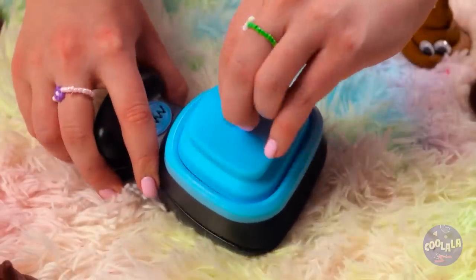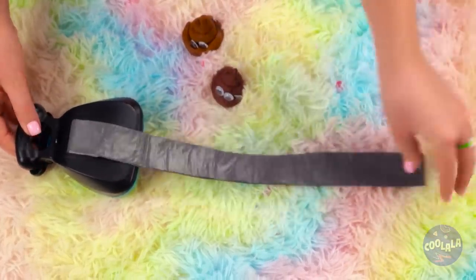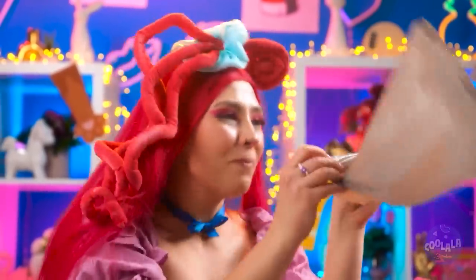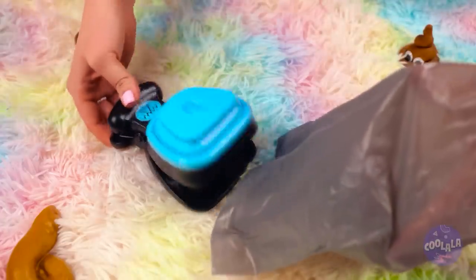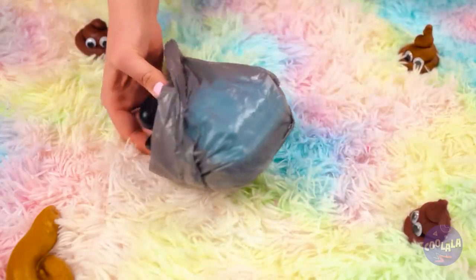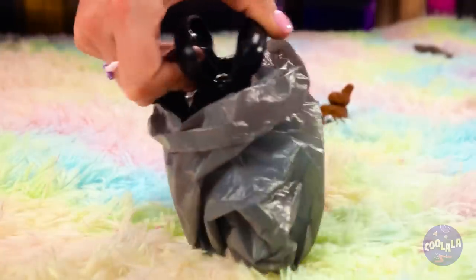Pull here. And there's a plastic bag at the back. Pull just long enough. Tear it out. Blow it to make room. The gadget holds the plastic bag like this. Pull the plastic a bit to the back. Now it's ready to pick up Kitty's poo. One down. And more to go.